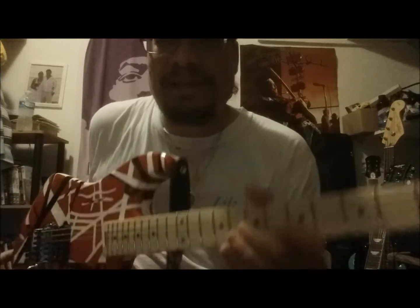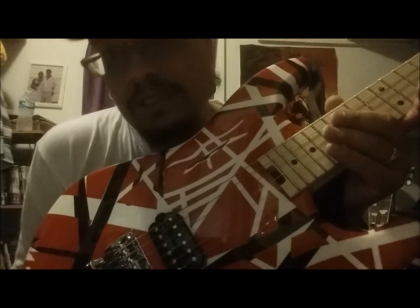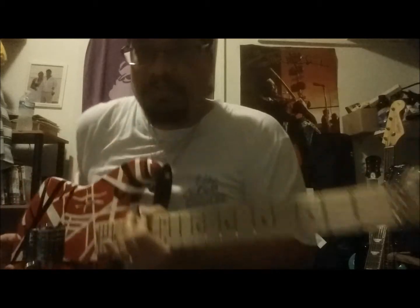Next guitar, as you can see, it's a good one. Eddie Van Halen has his own line of guitars out now called EVH. And that is what this is. It is an EVH red, white, and black striped guitar, and I've been wanting one of these since I was a kid, since I first heard Van Halen. So this one is a beautiful guitar. Beautiful. Plays awesome too.